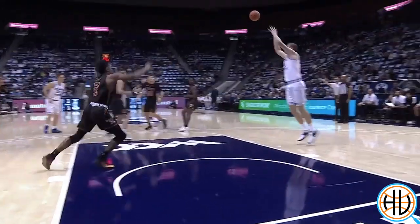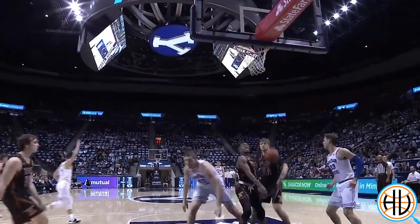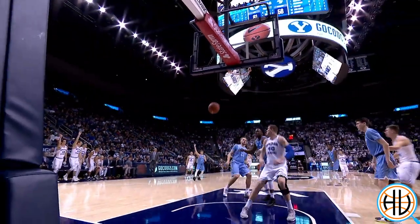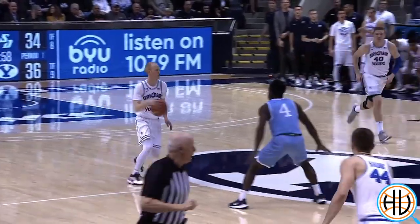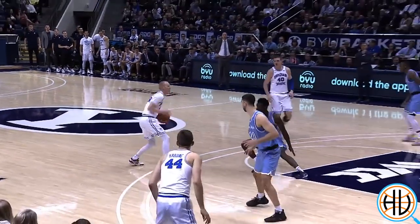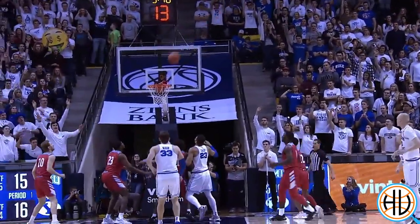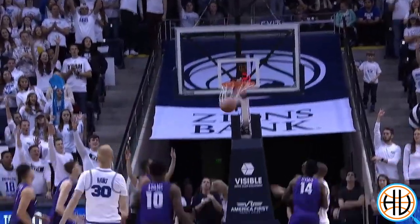The NCAA's decision to move the three-point line back had a big impact on the 2020 season. The national average three-point percentage dipped to 33.3%, the lowest ever percentage since the creation of the line. Just a season before, in 2019, 5 teams shot over 40% from three. But this season, there was just one, BYU at 41.9%.